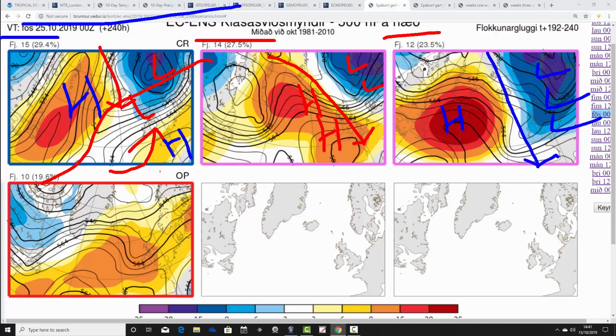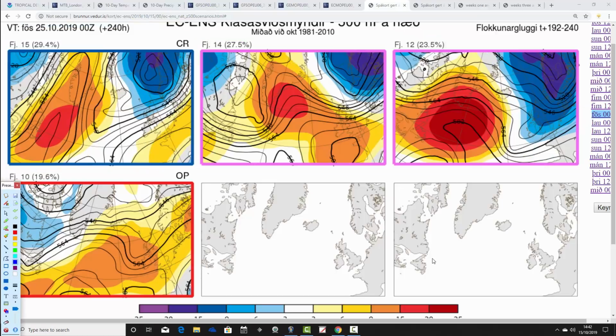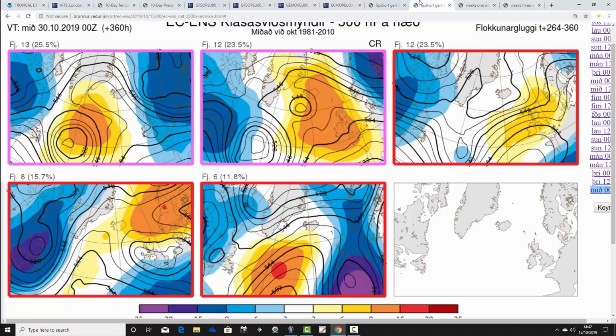That's probably the coldest and potentially rather wintry, certainly for Scandinavia, group of ensemble members. And then there's 10 just here with a ridge centred close to the country, bringing the reason for dry weather. As we get through to 2 weeks away, these are the options that we've got. This is the 30th of October, so pretty much to month's end.